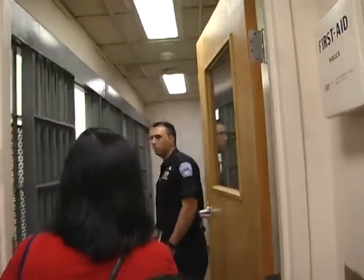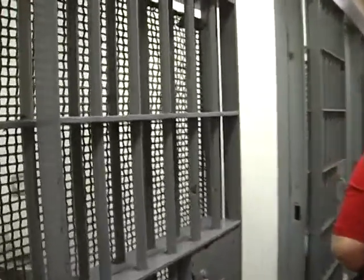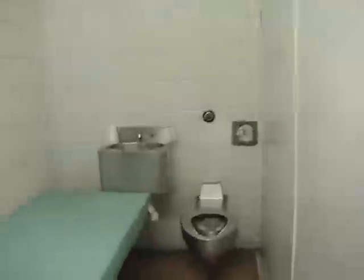These are the cells where we'll put the males. We have three of them. They're all identical. You guys can fill in. As you can see, they're not very comfortable.